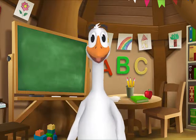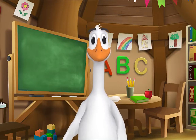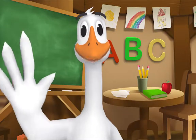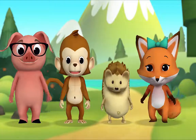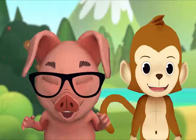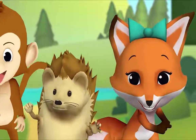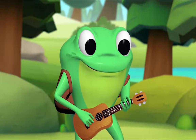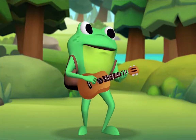Kids, it's time for a sing-along with Mr. Frog. Yay! Remember to say hello when you see him. Hello, kids. Hello, Mr. Frog. Would you all like to play in a band? Okay. Yeah. Yes. I'm ready. Well, this song is all about singing and playing along. I'll sing first, and then you can join in.